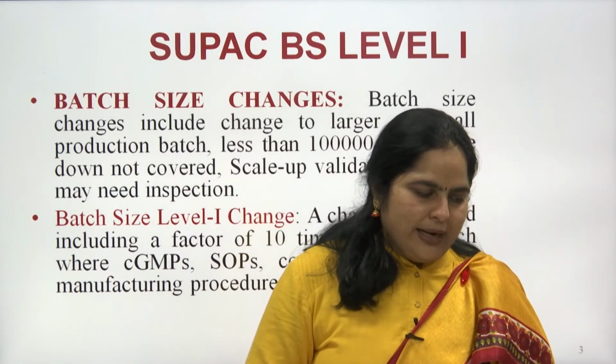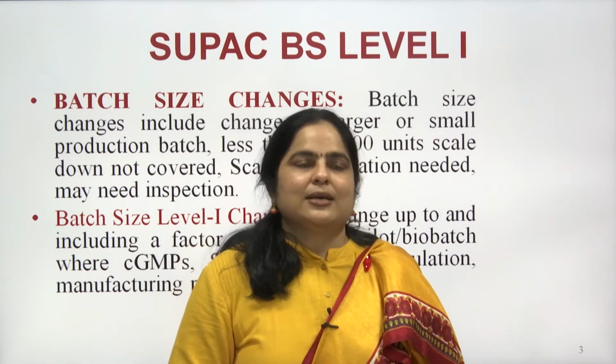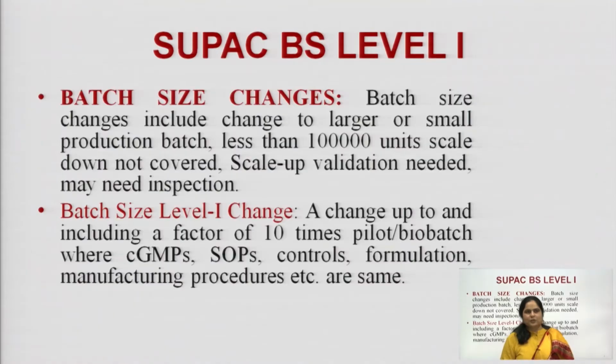So, we have already discussed the components and composition changes and manufacturing site changes for SUPAC guidelines for immediate release dosage forms, for semi-solids and for modified release dosage forms. Now, the next one is batch size changes. We have to modify our batch size after scale up on the basis of market demand.